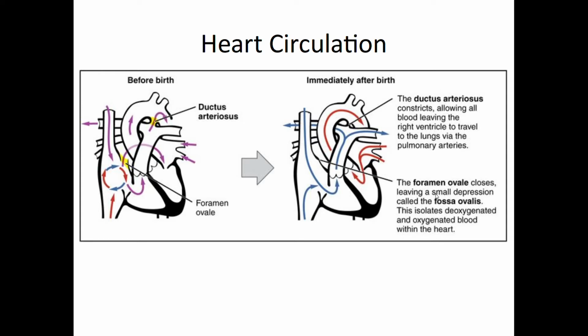And as long as this happens normally, this is all fine, these seal up. However, in some people, this can fail to happen, and this allows just a little bit of backflow, a little bit of mixed blood. And if there's major failures of this to close, that causes a lot of problems. It becomes obvious we need to fix it. However, if one of them, usually the foramen ovale, fails to close just a little bit, that can be minor, and it can just sort of make the heart work a little bit harder all the time for years.